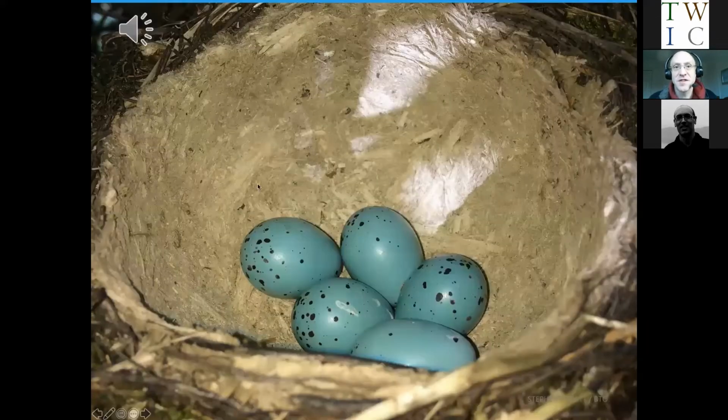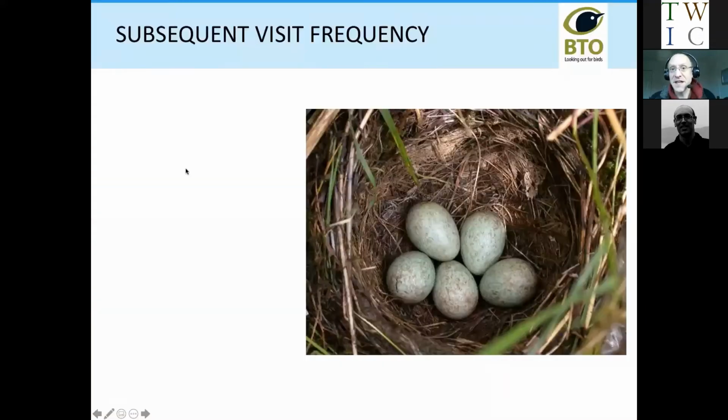Here's another song thrush nest. This one a wee bit paler. It looks almost like chipboard, doesn't it? With these beautiful eggs in. And having found the nest, what do you do? Well, obviously you note down some of the key things about the nest when you first found it. So where it is, the date, what's in it, and the species, if you can figure that out.